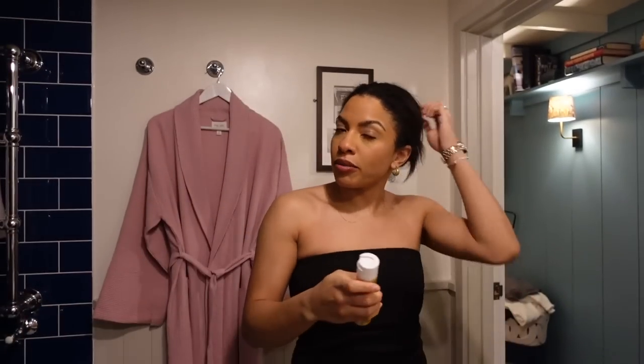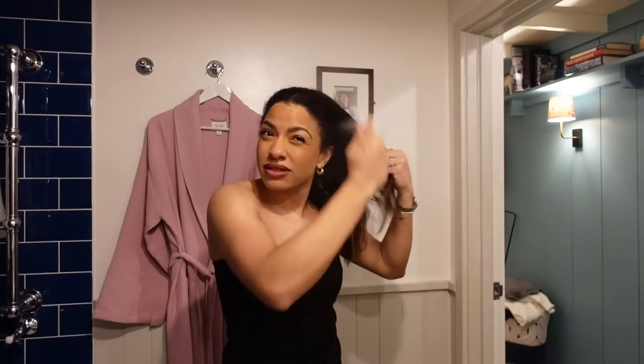I brought my straighteners. I probably should really straighten my hair at the front, but I already straightened it this morning. They need a little bit of maintenance. So I'm just gonna douse the front of my hair in this and just scrape it all back. I feel like you can't go wrong.